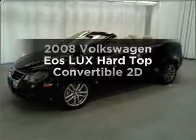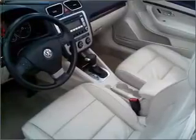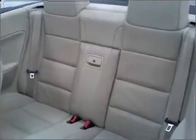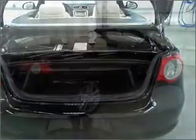noticed in this 2008 Volkswagen Eos. This is the set of wheels you've been looking for, with a reliable engine connected to a smooth shifting transmission. Premium wheels give a more luxurious look. You will appreciate the safety feature of anti-lock brakes. Enjoy the comfort of dual temperature controls. The sunroof lets fresh air in.